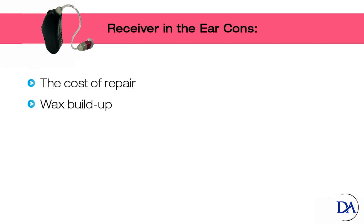Wax buildup. These receiver in the ear hearing aids now have the same issues that in-the-ear hearing aids do. The receiver is in the ear canal. Wax could get built up in the wax guard and clog it up. Feedback management. When you put a receiver in the ear, you just increase the chance for feedback. That means more squealing. That means sound leaving the receiver finds its way back into the microphone. And you may have to go back for a couple tunings to get this correct.